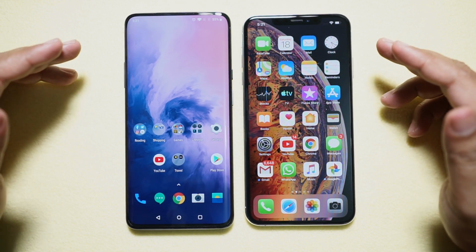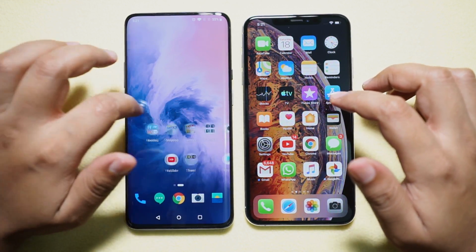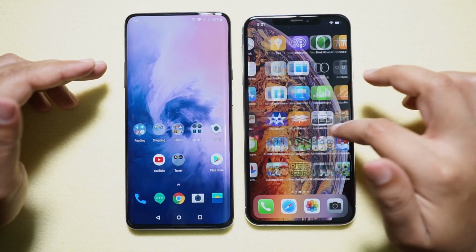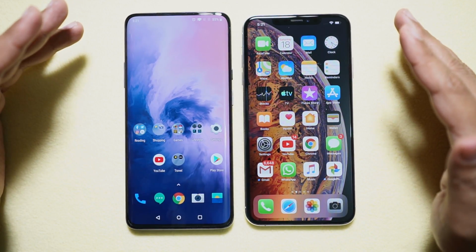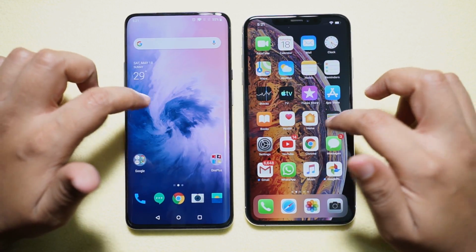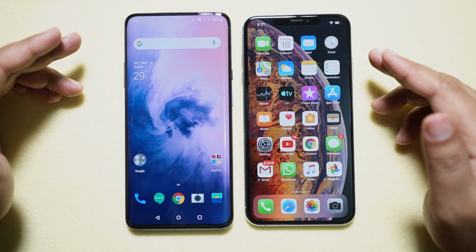iPhone XS Max. We are at the end of this speed test, and overall this new OnePlus 7 Pro is the best. There is no compromise on speed, on performance. For just 4,000 rupees extra, I think you should definitely go for this 8GB RAM variant of 7 Pro with 256GB of storage. The next iPhone is on the way. It will be very interesting to compare that with this 7 Pro.